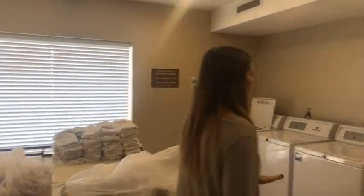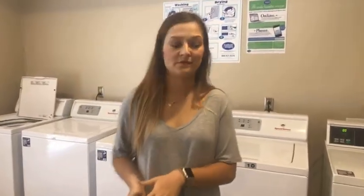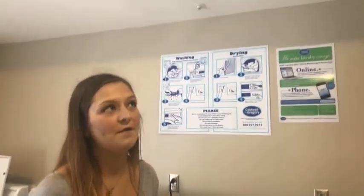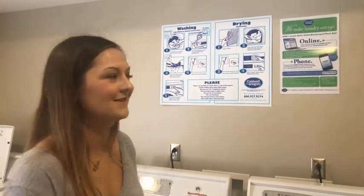Okay, so this is going to be your laundry room. You have 6 dryers. You have 5 washers. You do not have to bring any coins. This is included in your housing fees. You can just bring your own detergent. We suggest doing little Tide Pods. However, if you're like me and you really miss your fabric softener, I just do the regular old-fashioned stuff.